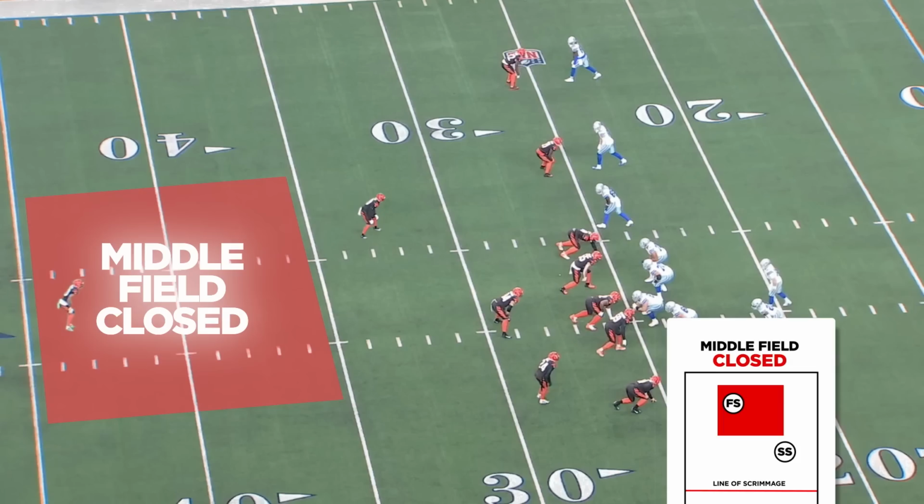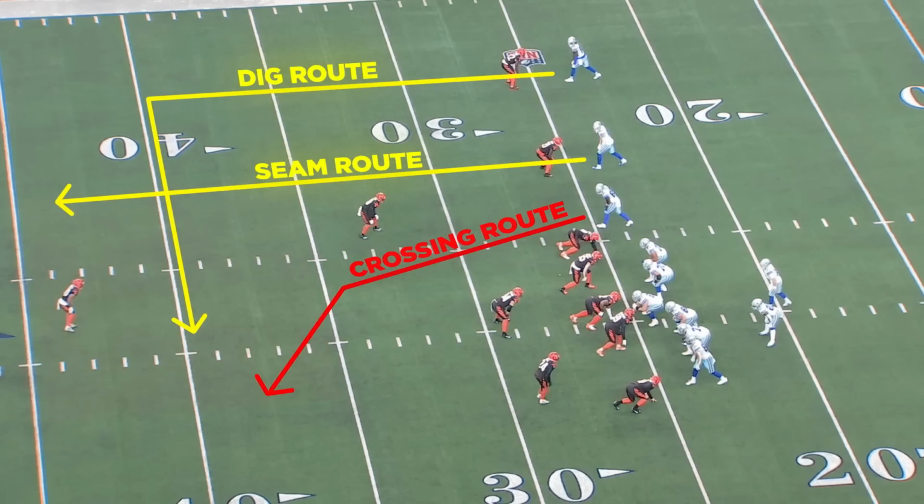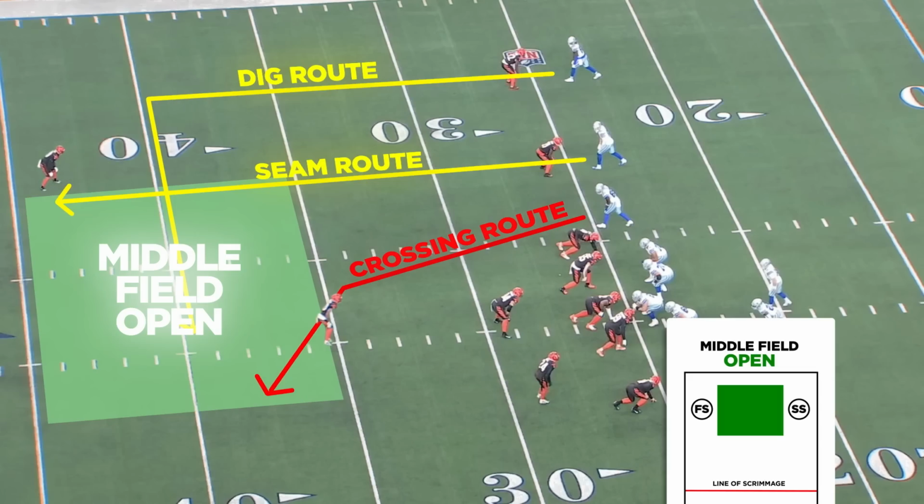Really, whatever term you prefer to use, they all apply here. A dagger cross route combination gives Cooper Rush an either-or read based on if the middle of the field is open or closed. So if, for instance, this was an open look with 2 high safeties, then that boundary safety would be nailing down on the cross with good leverage, and the field side safety would be carrying this seam route deep down the field.